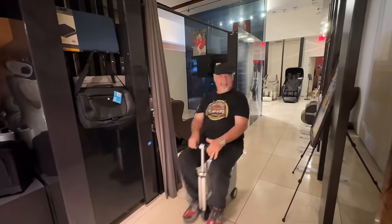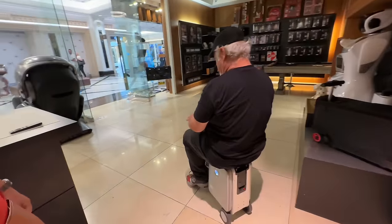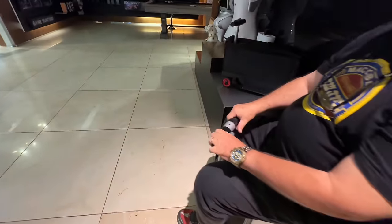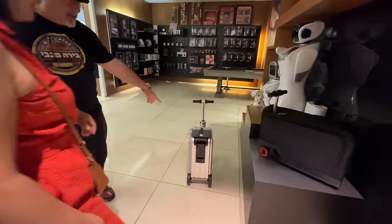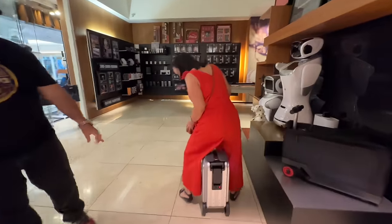It's fast. If you push both buttons down, you go in reverse. You've got reverse on this guy. Wow. Derek, if you want to try it, be my guest. You want to try it? I'll try it. It's so much fun. On the left side where you see the zippers, that's where you put your storage stuff in.